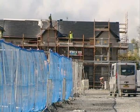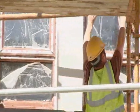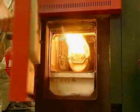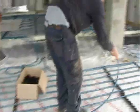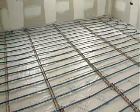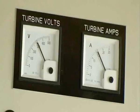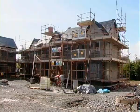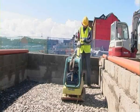The new building regulations and requirements for energy rating certificates to be issued with each new build will mean that more and more developers will have to go down the road of sustainable housing if they want to be able to sell on their houses. Sustainable development will no longer be an option but a necessity. Carlinn Hall is an example of some of the design, planning, technical and financial issues that developers need to consider.